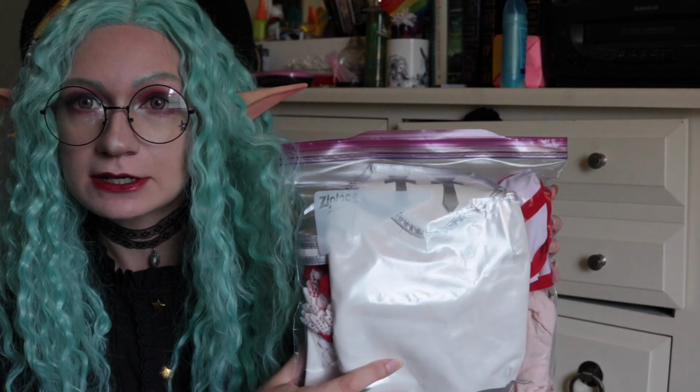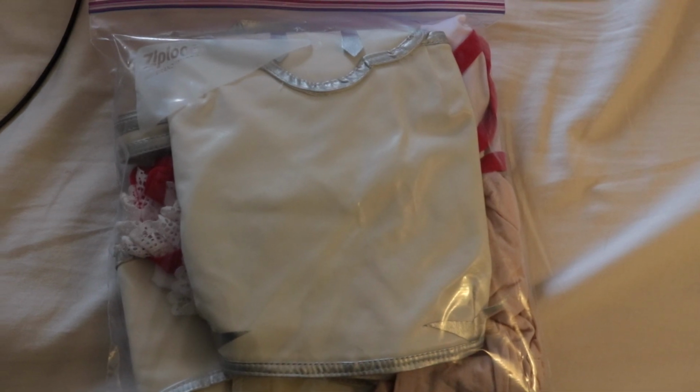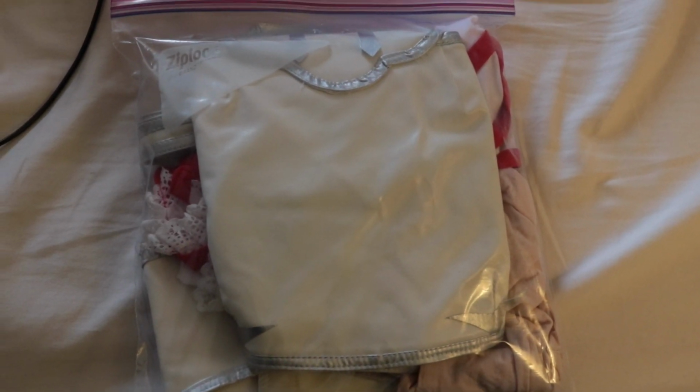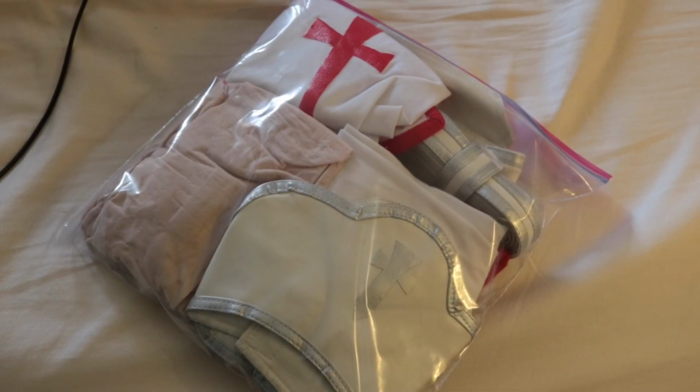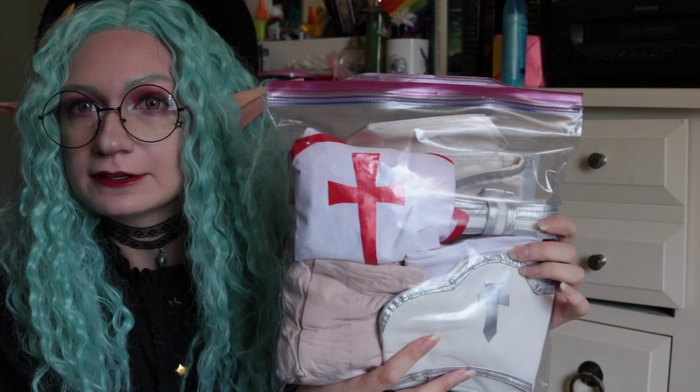I folded the breastplate super nicely, and that's front and center. That lets me know exactly which cosplay this is, since it's super easy to recognize. On the back side, you can see how I folded everything. I have a pair of tights in there. I folded these ankle things, the sock things. I just folded everything super, super nicely. I'm actually proud of my folding job.